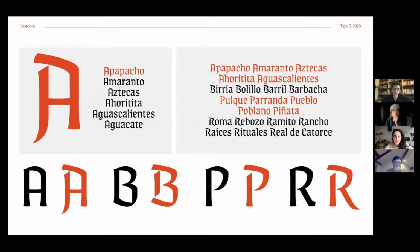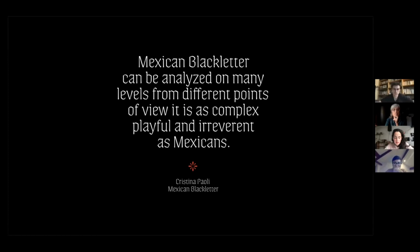And finally, last but not least, my favorite quote from this book was this one that sums up a bit what it was like to design this typeface. Mexican black letter can be analyzed on many levels from different points of view. It is as complex, playful, and irreverent as Mexicans.